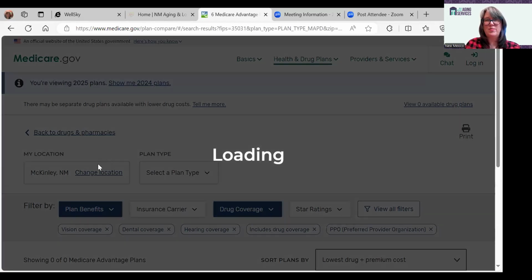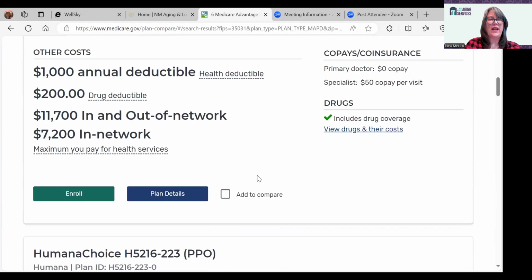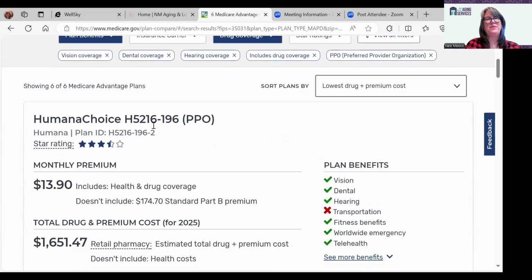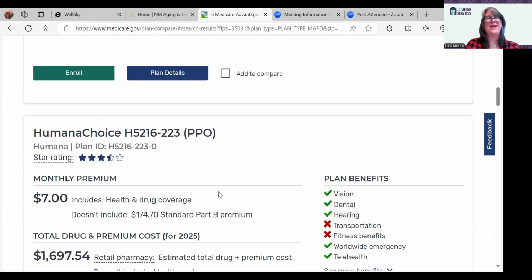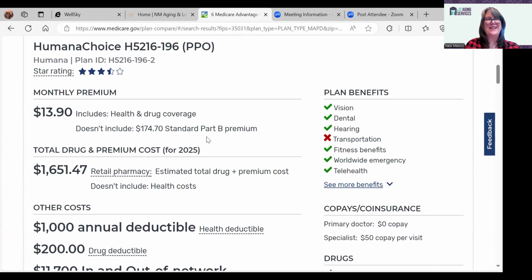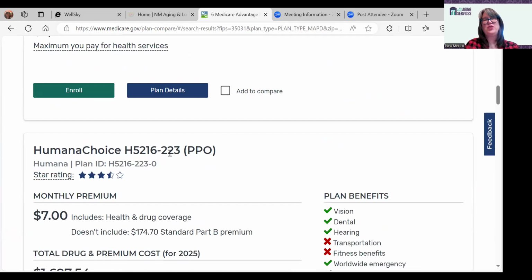Okie doke. Let's get those plans back. See if we can find something better than that. Okay. So the next one after the Humana, this was Humana Choice PPO. The next one is a different Humana Choice PPO. It has a different, you look at this. This one is 196. This one is 223. Okay. So it's a different plan, even though it looks like it's the same.